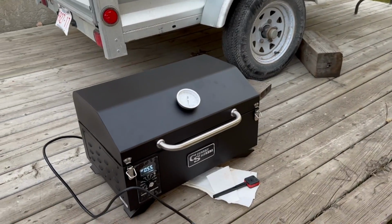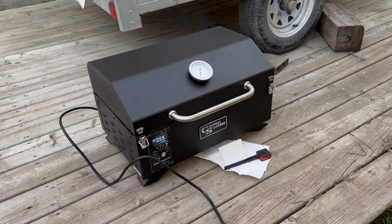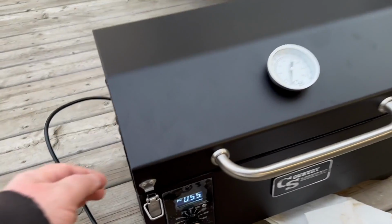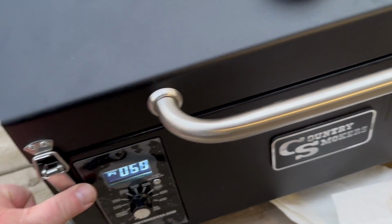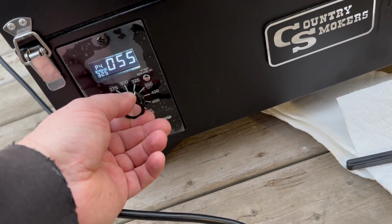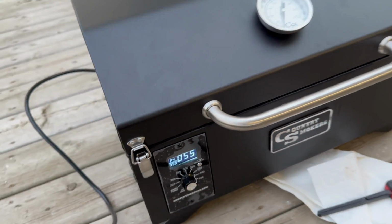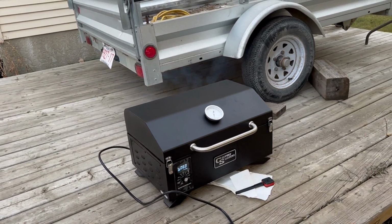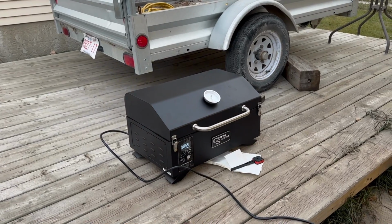So I decided I'd bust out the pellet grill from the garage, just getting it fired up. She's starting to smoke. So I'm gonna close these lids now. And we're gonna go with 150 degrees. I'm gonna heat her up to that. And she should start chooching right away.